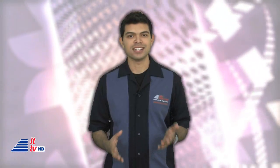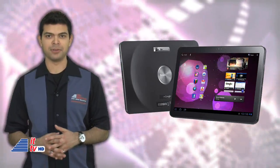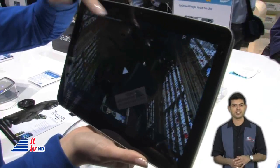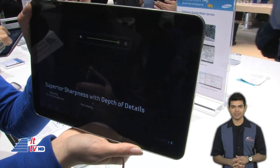As the name implies, it's got a 10.1-inch display. We think this is the Galaxy Tab that should have been released from the get-go. It's super fast with its 1 GHz dual-core processor and a much better looking and working screen. Dave and I had a lot of fun playing with this one.